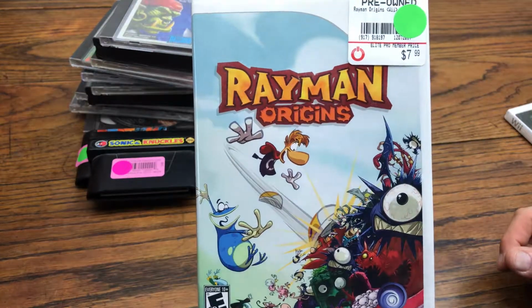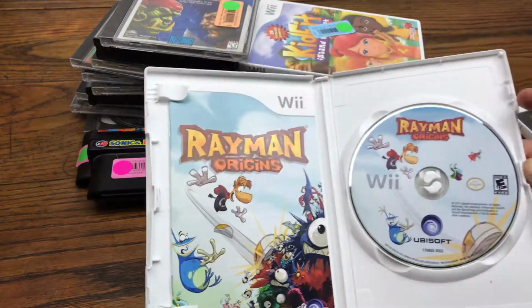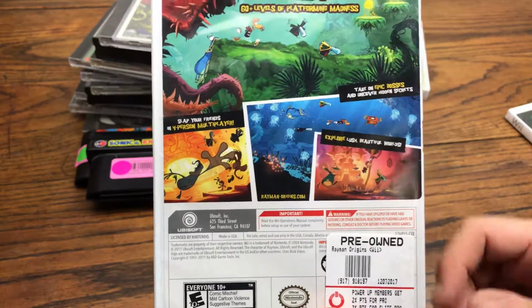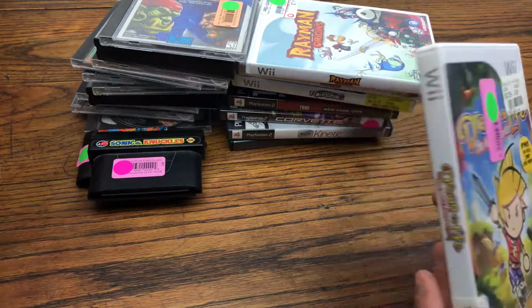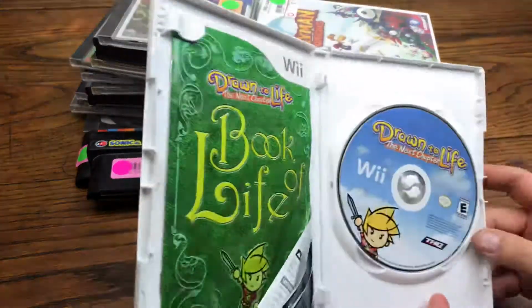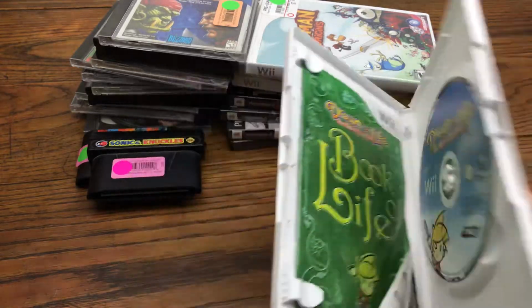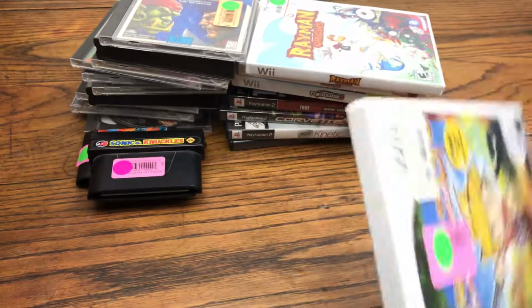We got Rayman Origins. Nice Ubisoft title. We got the manual and the disc on that with the case. Pretty sweet. There's some Rayman action. Drawn to Life, The Next Chapter. We got the Book of Life. That's the manual there. We got the disc and the case. Pretty sweet. Your Hero, New Adventures.